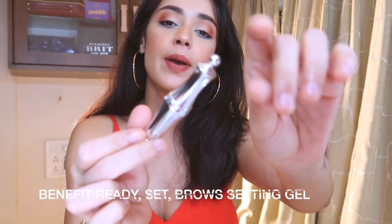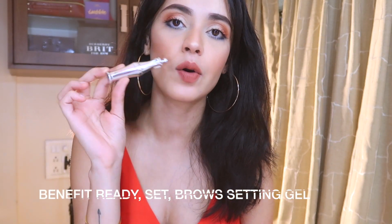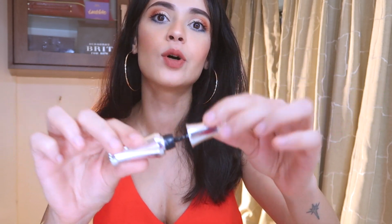And then the second thing I highly recommend for those of you who have bushy brows that you should buy is the Benefit Ready Set Brow. It's a clear gel. So if you have unmanageable, blessed, beautiful, thick, bushy brows, very jealous, this is going to just be your best friend. You just literally brush your hair and it sets every single hair in place.